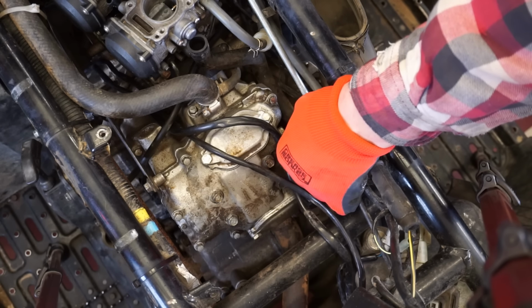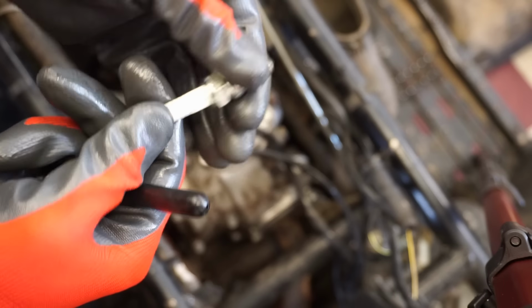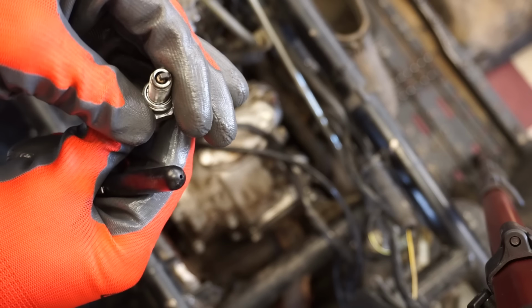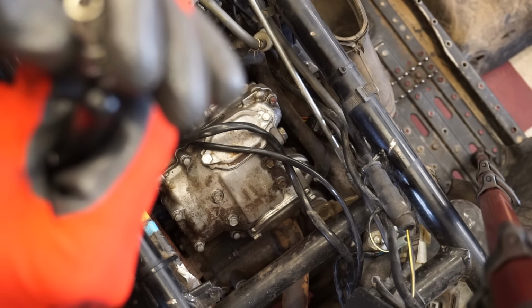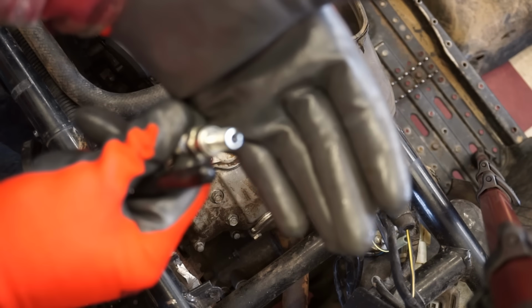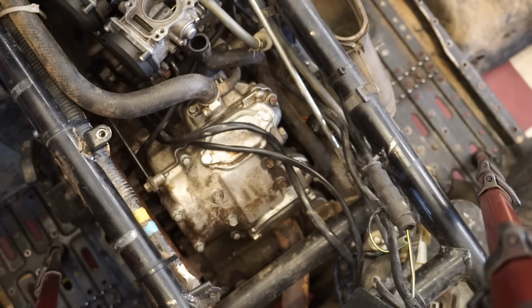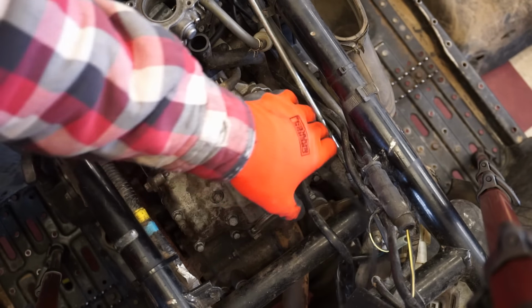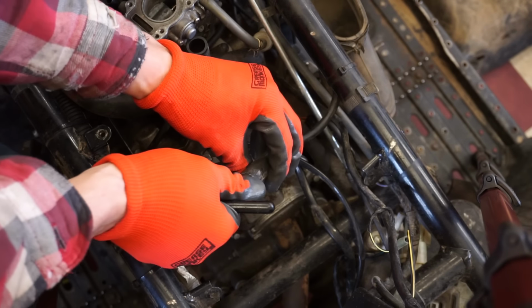Spark plug wasn't really tight in there. Yeah, it looks pretty decent. Looks like probably a new plug in there. You can see it's a little white. And this is the cylinder that was running rich. So I'm guessing it was a new plug. But you can see it looks pretty decent. We will check spark and see what that looks like here in a second. We'll get the other one out first.